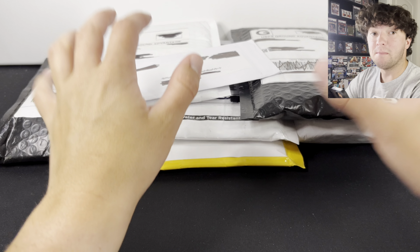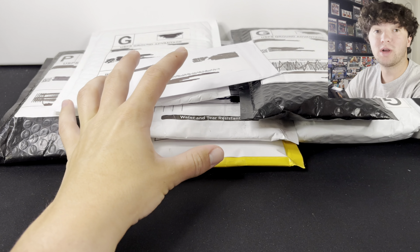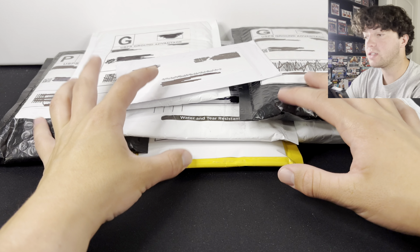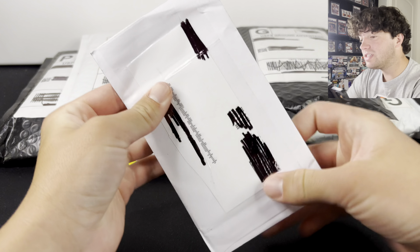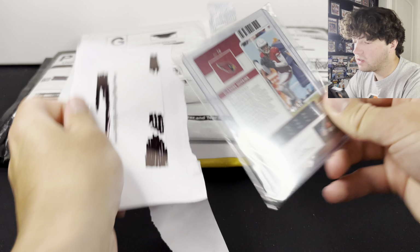Today, I have a massive sports card mail day, and I don't even know exactly what is in here, so we're going to figure this out together. I've ordered a lot of stuff. Most of this stuff is from Whatnot, either giveaways, but mostly stuff that I have bought. So let's hop into this first one, and like I said, I don't really even know exactly what I'm getting myself into opening this stuff up. So let's see, what is this?